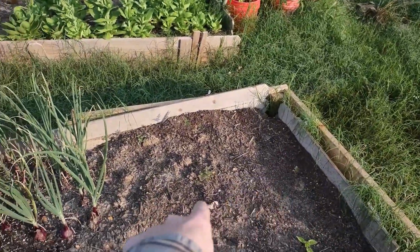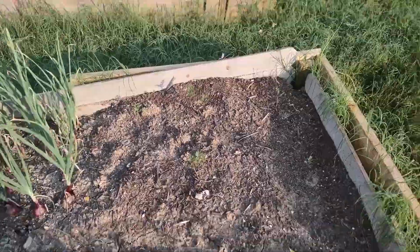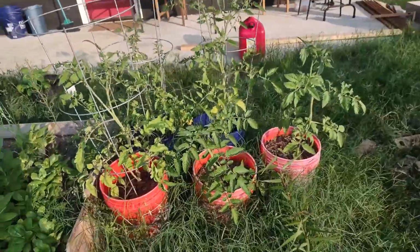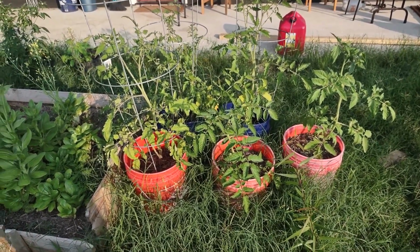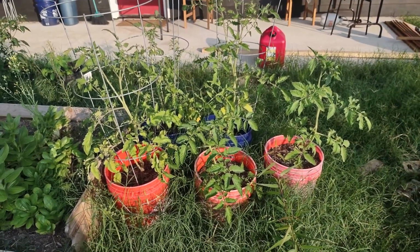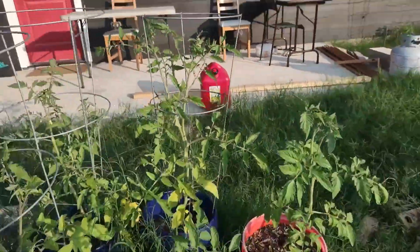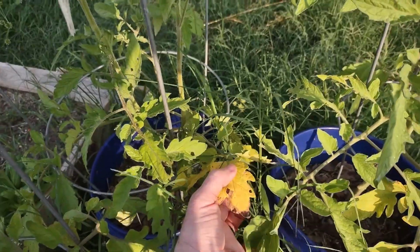And then over there, the late start tomatoes, not doing so great, but they're still alive. These buckets of tomatoes are late start, but not as late. I really need to get a couple more tomato cages to kind of control where they're going. And as you can see by the yellowing leaves, I've got some sort of disease in here. I'll prune that off after the video.